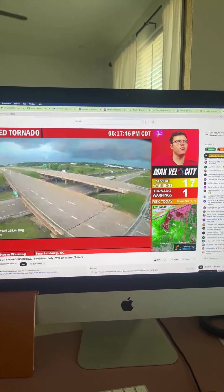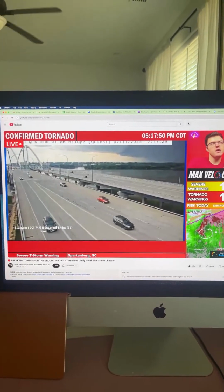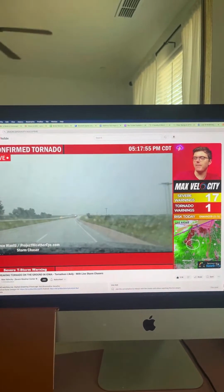No, I'm not in the area. This is back over on the farther east side, kind of on the east side of Davenport. See the large shelf cloud rolling in right now. The tornado would obviously be wrapped back in the rain.